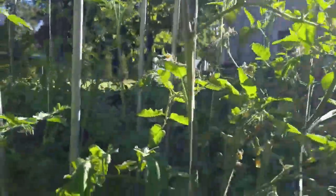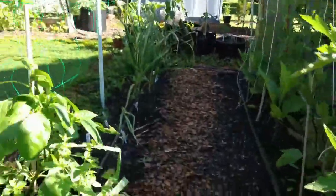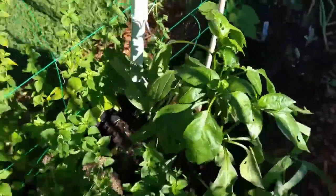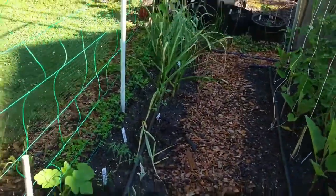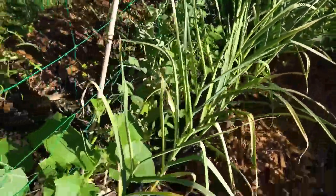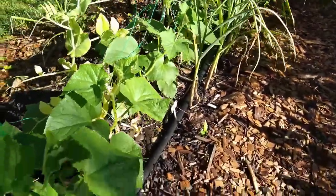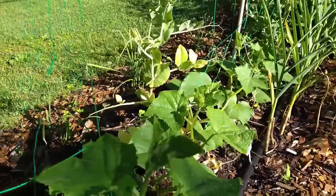Got another one here, starting. So yeah, tomatoes are looking good. That's another Black from Tula plant. There's another container with a Corno di Toro in it. And I pulled out a lot of my garlic, but I think I may start pulling out the rest of the ones down here because this is really damp. And we got some nice garlic. The cloves were kind of small in this area, but I'm happy so far with the garlic.